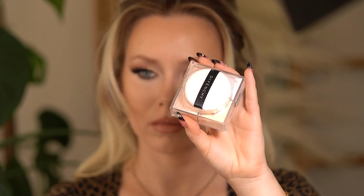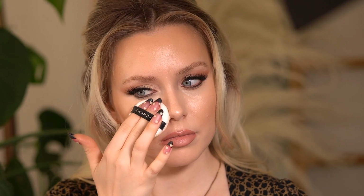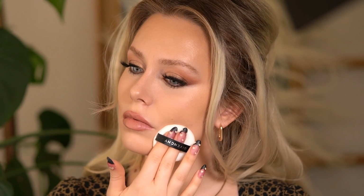Now I'm going to go ahead and set this all with my Givenchy powder. I set kind of carefully. I like to focus on the T-zone and the under eye, and if I'm doing a light day then I won't set quite as much, but I had a full day ahead of me, so I just wanted to make sure that I wasn't going to be like a disco ball in 3 or 4 hours.